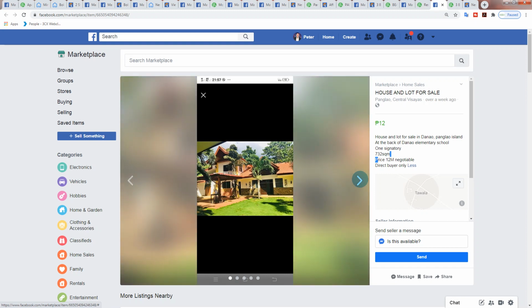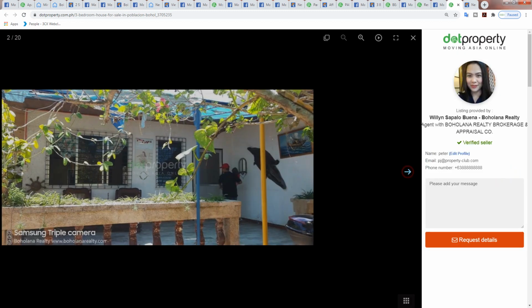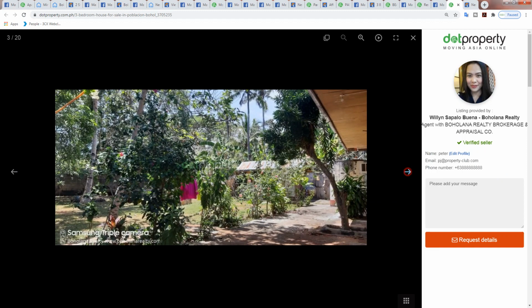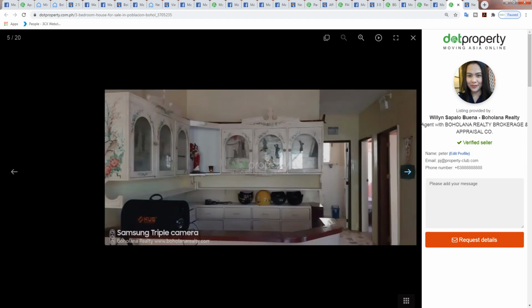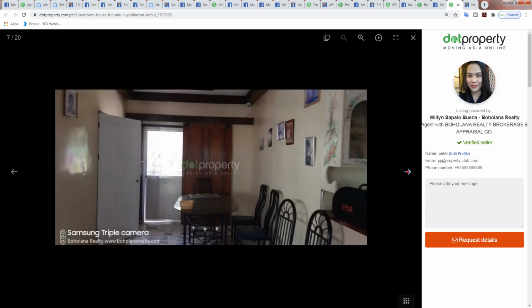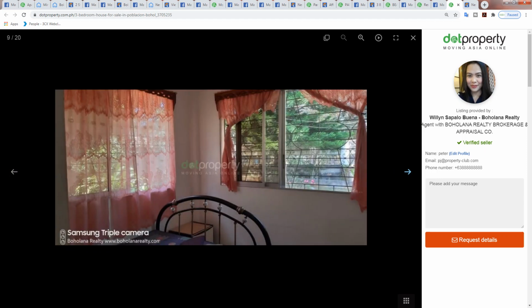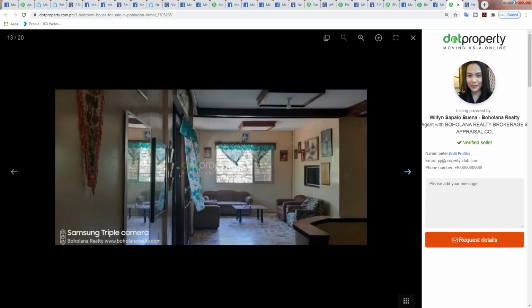In Danao, Panglao. So the next one is priced again at 12 million. And it says it's a 3-bedroom house in Publication, Bohol, and the lot area is 1,093 square meters. Big yard. It's all fenced off, very private. Only a small home, but very nice.